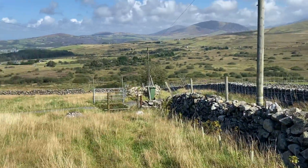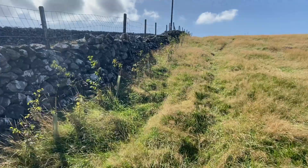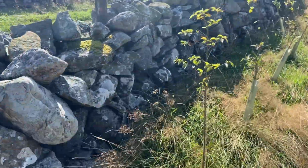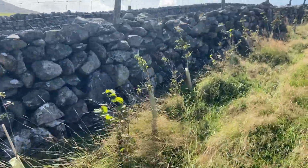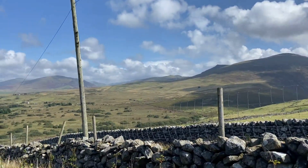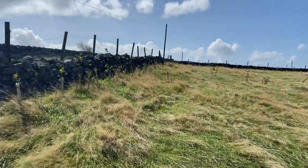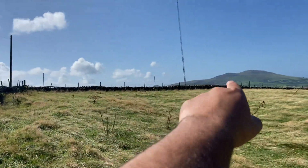And they go all the way down. This is the entrance to our property. And there's a small field there. And they go all the way up across our land. So I'll just take you up to the top. There you go. They go all the way up to the top here and then across to about there.